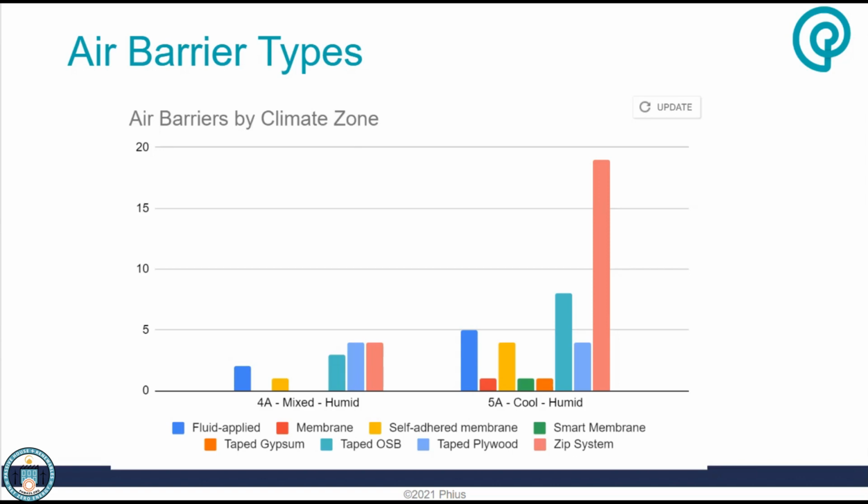OSB, plywood, a lot of the wood products function very much like Intello or a smart membrane, where their permeance changes based on the relative humidity and the moisture content of the material itself. And so OSB's permeance does increase as the relative humidity in the material itself increases. Where this becomes a concern is how wet that environment needs to be to make it permeable enough to allow an assembly to dry to the outside.